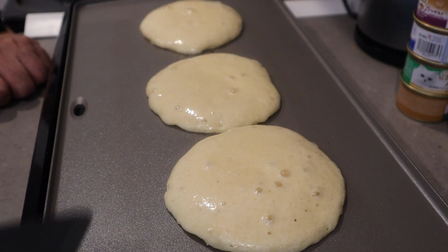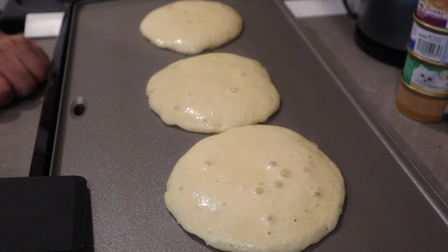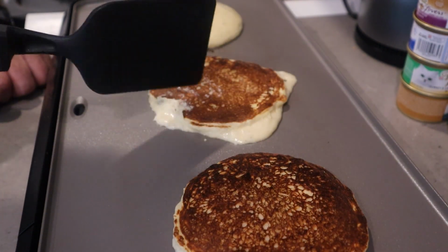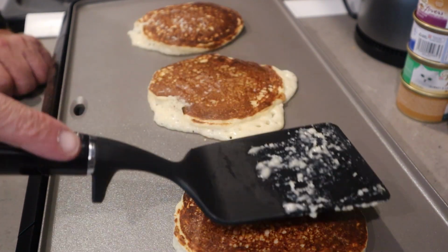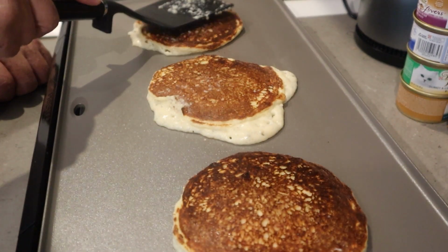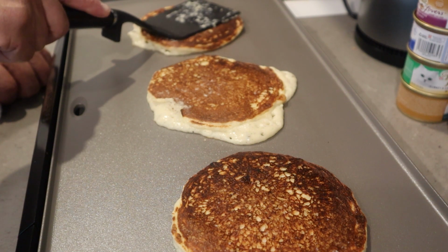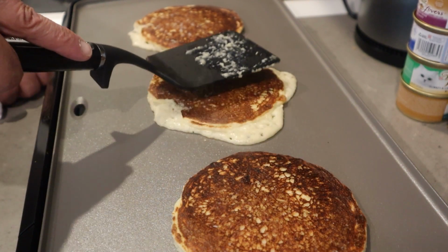You think I should flip it, guys, or you think I should wait? You see how the bubble's coming around? That's kind of what you're looking for. I'll flip that over again. Looks like I'm going to get 6 pancakes out of this.